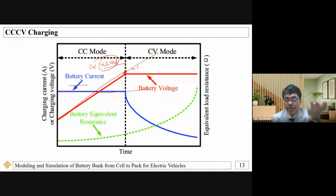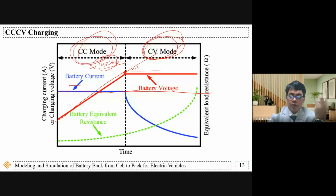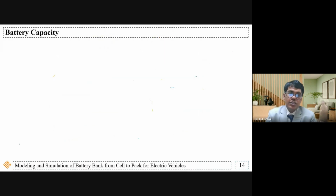So voltage will be affected because of this current behavior. So we want to keep the constant voltage. That's why we shifted to CV mode. So this is CV mode. This is CC mode. I hope everyone understands this CCCV.